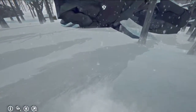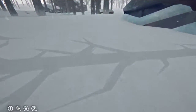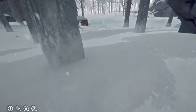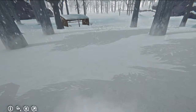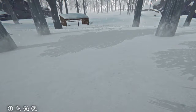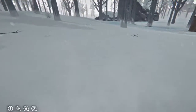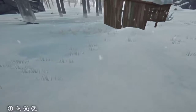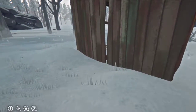There's a wolfie. Too bad we don't have time to take care of him. Didn't bring the rifle with us. How much inventory are we? There's the bear. He looks stuck too. I need to find a place to rest. You sure do, bud. You're sick. There goes a wolf, too. Let's watch the wolf and the bear.